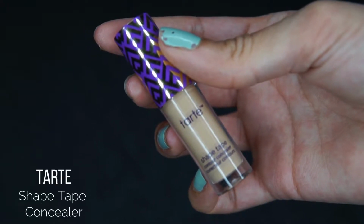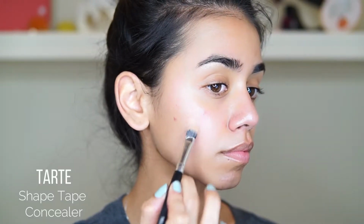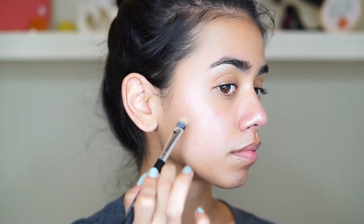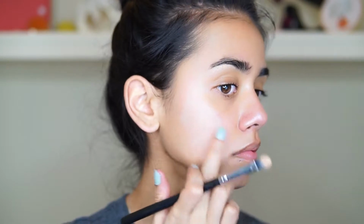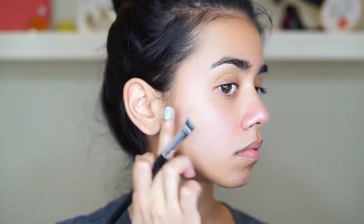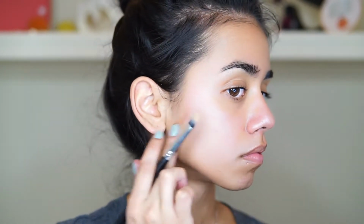Now for concealer, I finally started using the Tarte Shape Tape Concealer, and for some reason my face totally hated me, so I had to cover up some things on my cheeks. I covered it up first with a concealer brush, and then I blended it out with my finger.